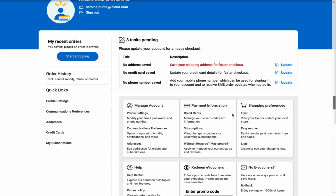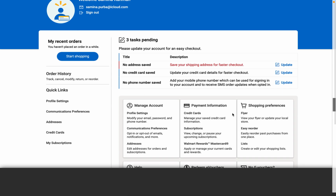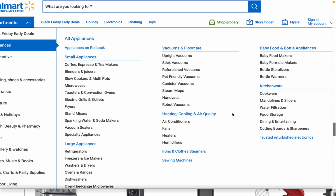a website that is serving such a huge number of customers daily needs to be very clear, concise, and user friendly, and I felt the dashboard was doing all that. Next, we look at creating an order.